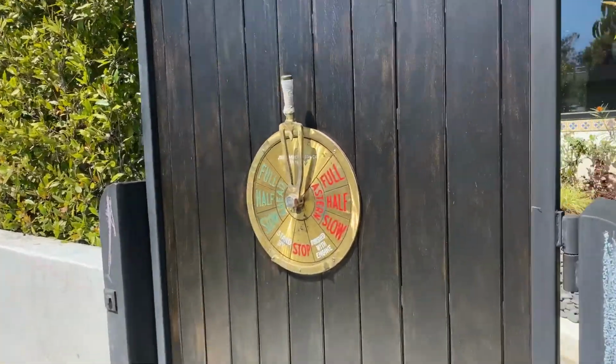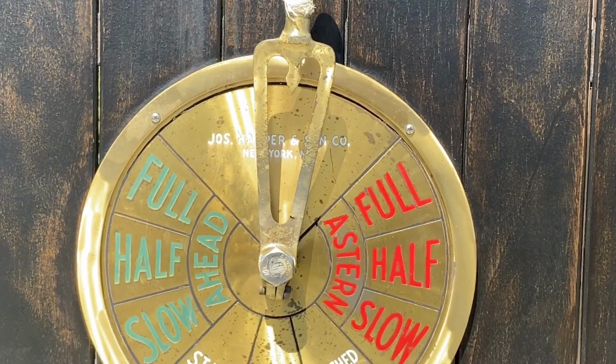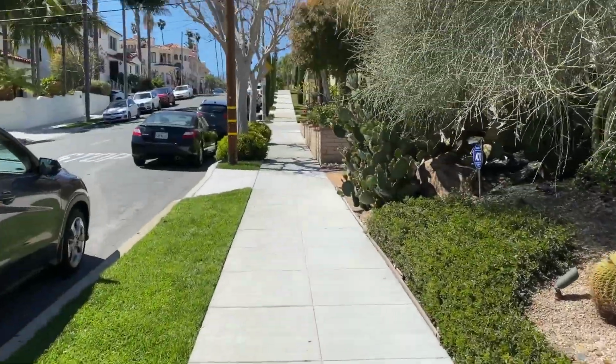Check out this door. I bet there's a very interesting story as to why there's a Chadburn on the front of this door. What do you guys think? Alright, let's keep this walk moving.